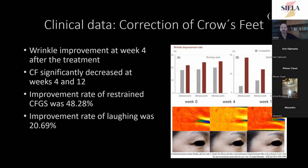In terms of specific numbers, the crow's feet grading scale revealed an improvement rate of 48% in resting state. Even for dynamic facial expressions, such as laughing, the improvement rate reached 20%. This highlights Gouri's ability to enhance skin elasticity and smoothness, even in the most expression-prone areas of the face.